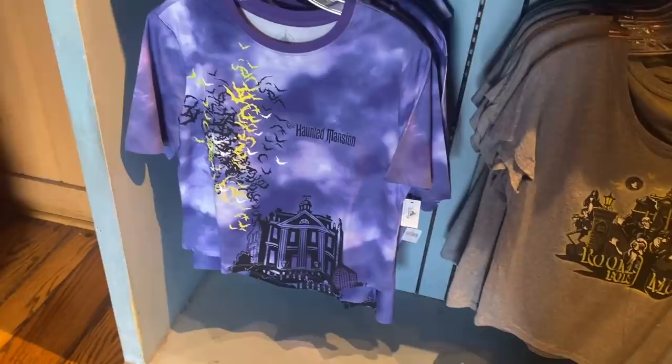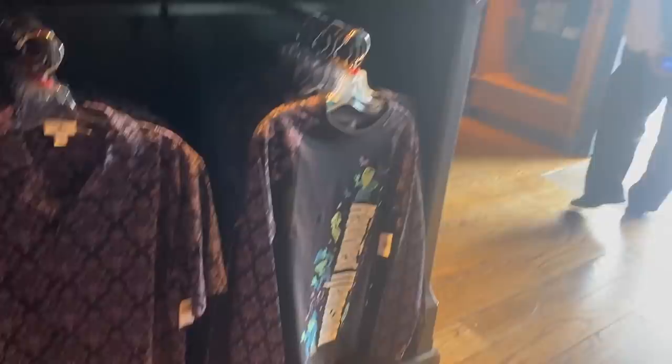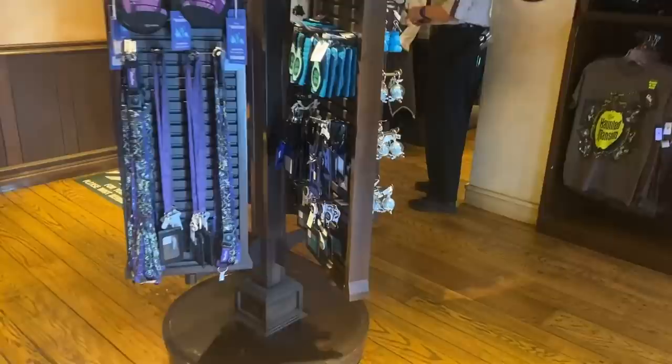Sweatshirts. Oh, I like this one. That's a cool one. That kind of looks more like Disneyland's Haunted Mansion though, than Walt Disney World's. And also, that's Madame Leota as a youth. That's cool. One other thing, so long sleeve shirt, that won't do me very good in Florida right now. But if you're a mansion person, lots of stuff. Oh, look, little guys. I love this Leota keychain, that's really fun.